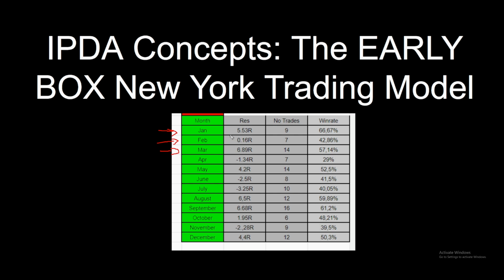This is by risking 1 R per trade. And once again, what R means depends on how much you're risking per trade. But this would be the results of a 1 R risk. And you can see that although widely profitable, you do have losing months, such as April, July, June, November. You have 4 out of 12 losing months.